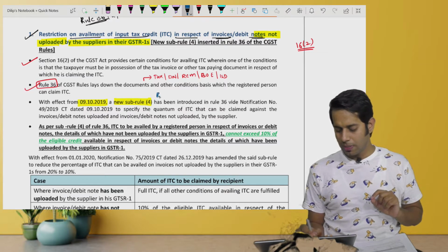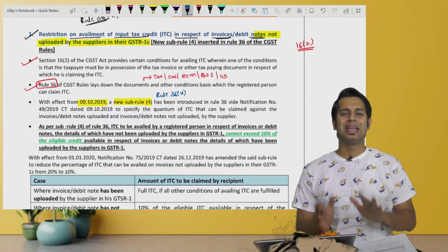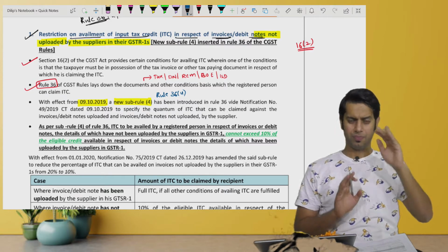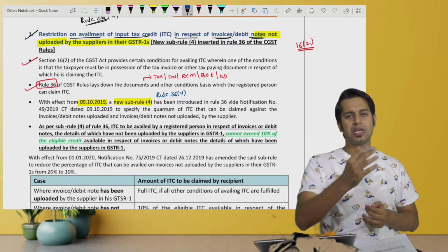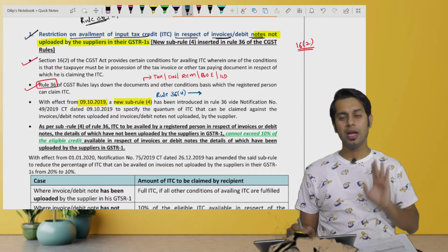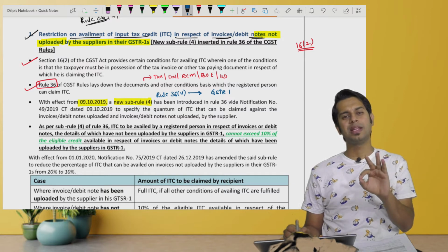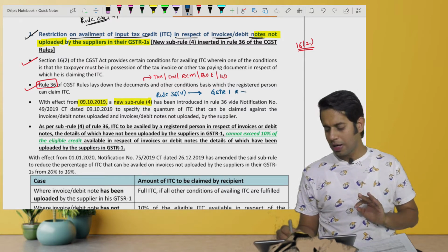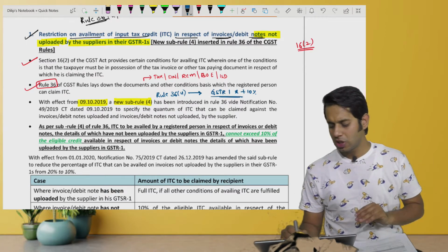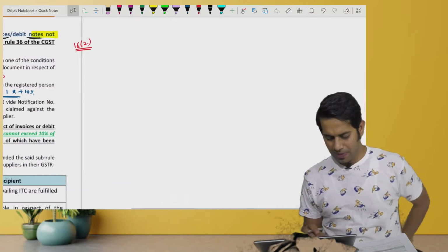What sub rule, sir? Rule 36 sub rule 4 they have added, which is telling that the ITC which I am going to give you, though all the conditions are satisfied, will be restricted. The ITC which I am giving you will be restricted to whatever invoices have been uploaded by the supplier in GSTR 1. Along with that, you can take extra 10%. So there is a restriction of input tax credit on the registered person who is making the purchases.